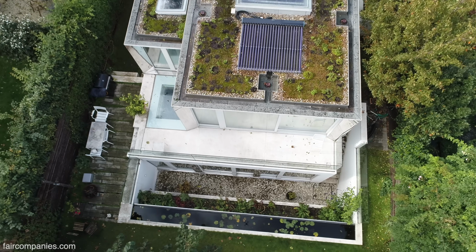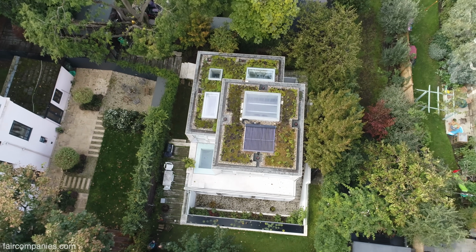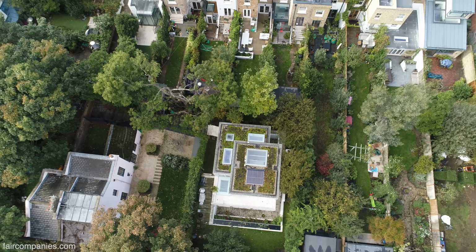Being semi-underground, upstairs, what's above ground? Yeah, it's pretty modest. When you look at this building from above, actually some people's garden sheds look almost the same size.